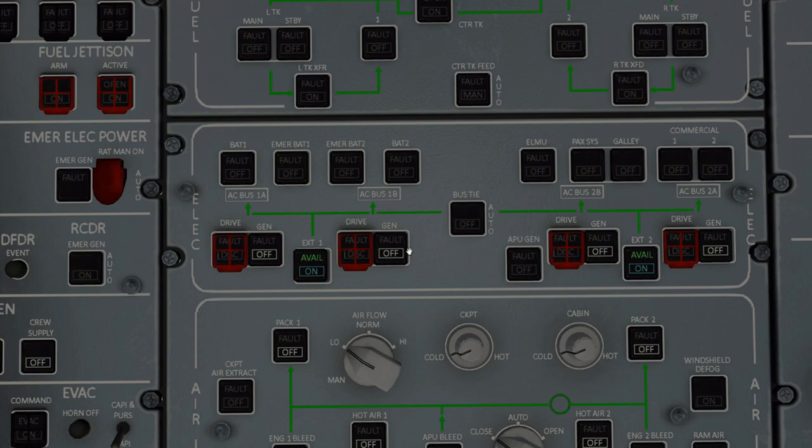But what's our current state? Our current state is we have battery power, but that's not being used. It's there as a backup. And we have the external power. We've got two external power carts currently giving us power.